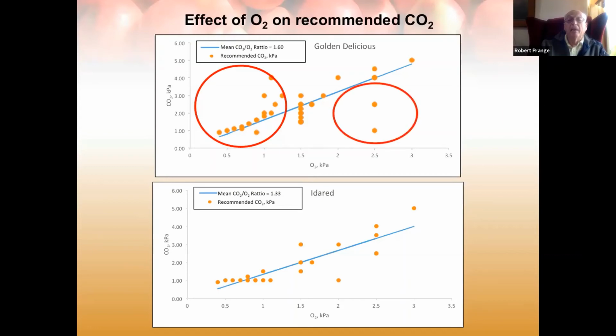And at the other side, above 2.5 and up to 3, you see a number of recommendations that are below that number. So it's suggesting that you can let the ratio go higher in some varieties, like Golden Delicious, above the calculated value of 1.6 if you are going down into DCA regimes. I'm saying suggest, okay? Now, does that apply to all varieties?